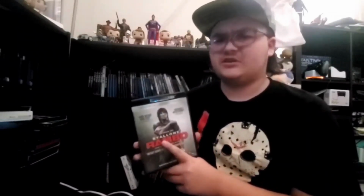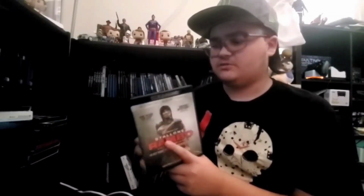Rambo from 2008. Now, this one is actually, surprisingly, an upscale. This is not true 4K. But that wasn't what surprised me, since this was from 2008. I think this might have been shot with a Genesis camera, which I think goes up to only 2K resolution, so this was never going to be in true 4K.